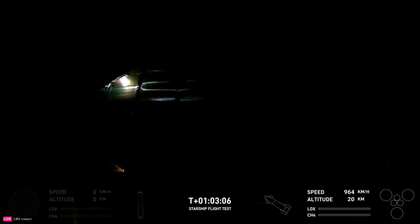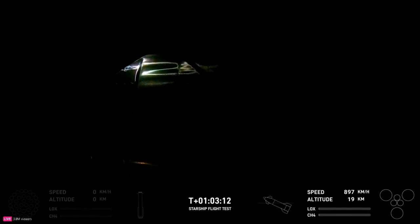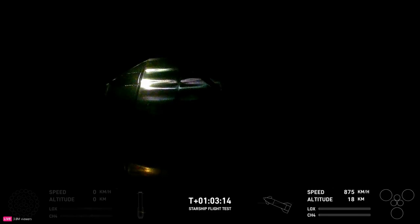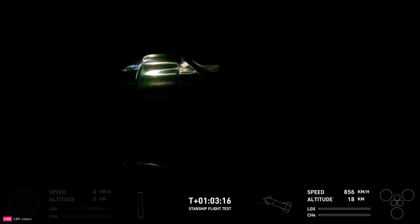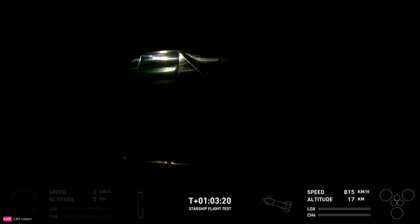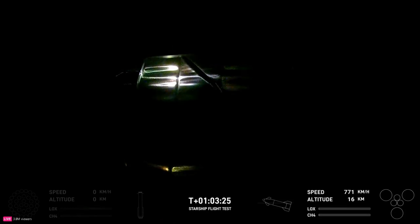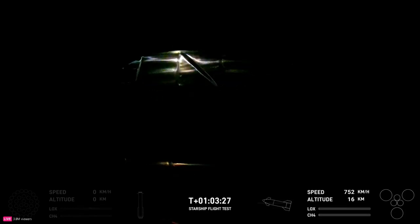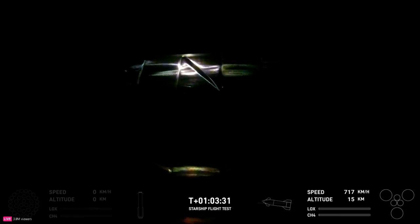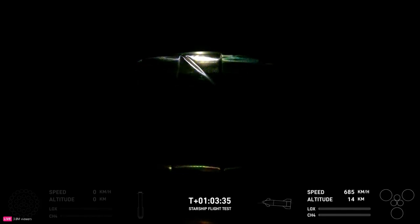There it is. So at this point in time, we say transonic because certain parts of the vehicle, like the flap that you see on your screen, might be experiencing airflow faster than the speed of sound, while other parts of the ship may be experiencing slower airflow. Starship is in the subsonic belly flop. All right, so now the entire vehicle is traveling slower than the speed of sound, so subsonic.